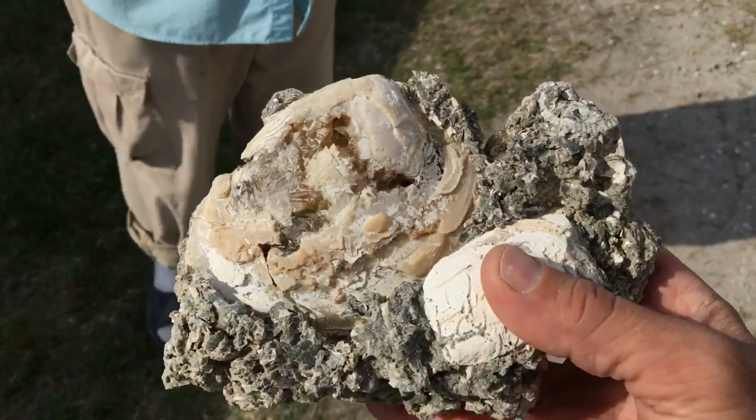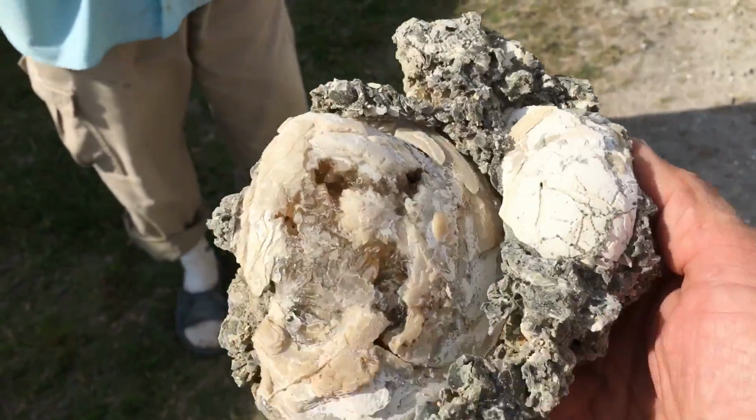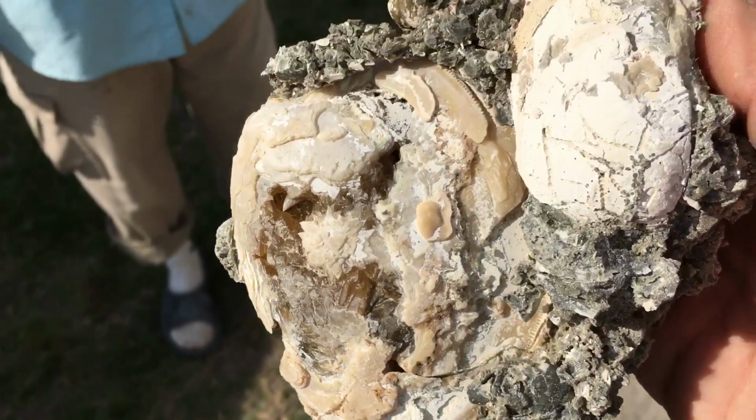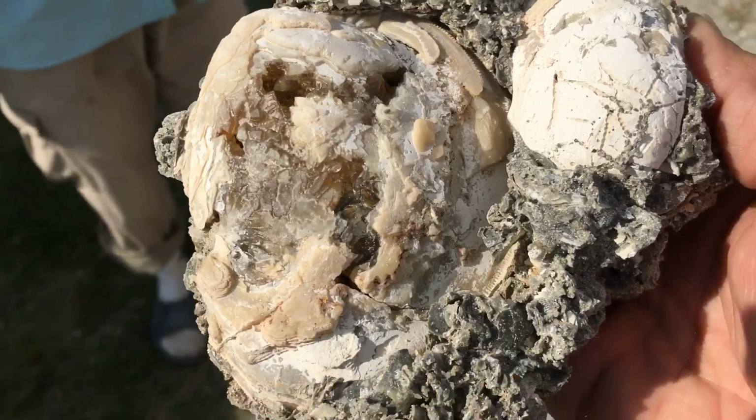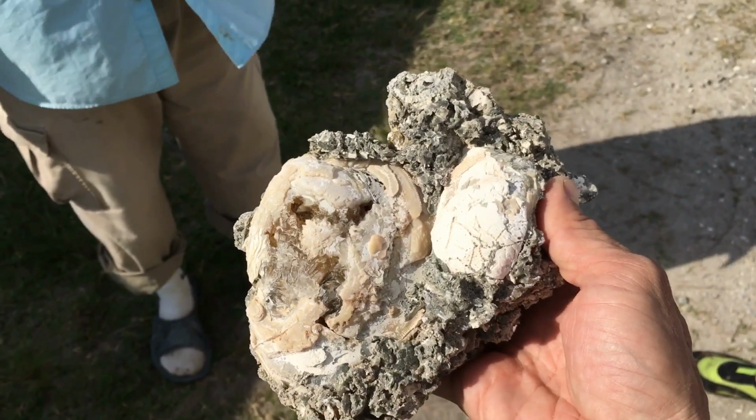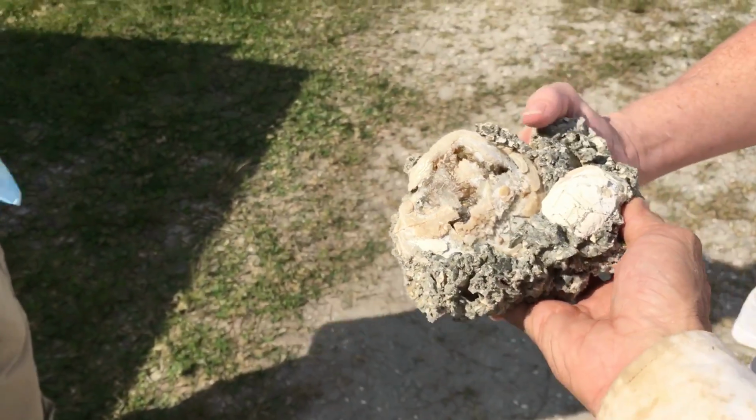And then here's our third. This is a really good half shell. Nice teeth formation of the crystal in it. Super cool, man. Two happy customers on their first day.